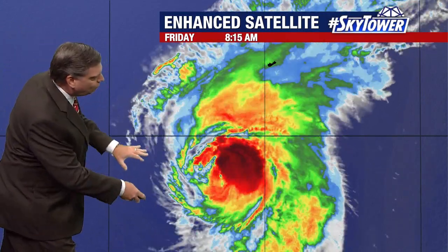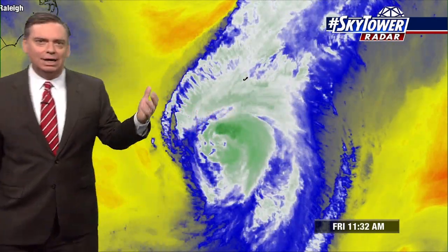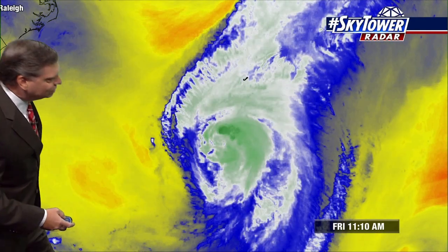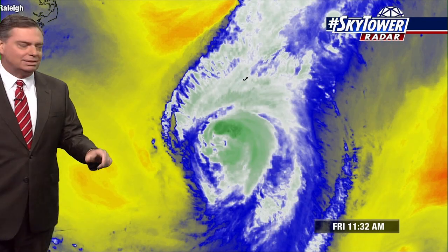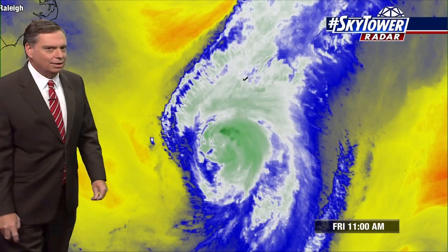There is a lot of dry air sitting on this western side of the storm. In fact, it's all around the storm, but because of that wind shear coming from the west and the southwest, it's helping to drive some of that dry air into this system. So from time to time, we see these areas kind of wrapping around all the way into the center.